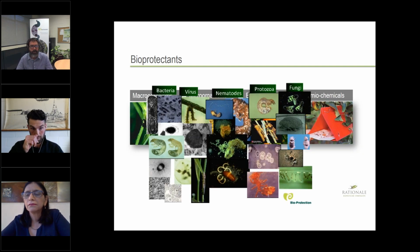and I like to put up this little thing I call my wall of death. There are thousands of microbes that kill insects, and there are thousands of microbes that work against diseases, and even some that work against pest weeds. I'm an insect pathologist, so I tend to talk about insects first, but most of what I say is applicable to the other categories of microbial-based biopesticides.